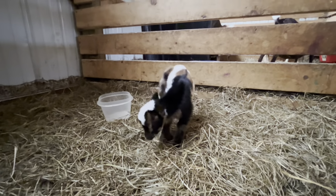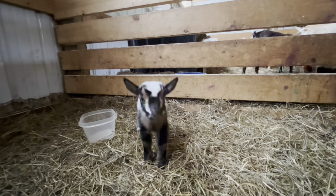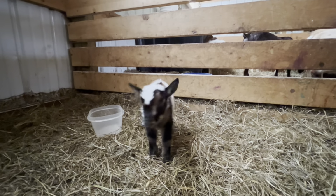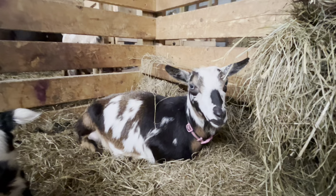Look at that pole. Technically, the pole is the top of the head. And I think in, like, Dutch or something, it means top of the hill. So I think maybe that's where that came from. Mama, you got some fuzzy-headed babies.